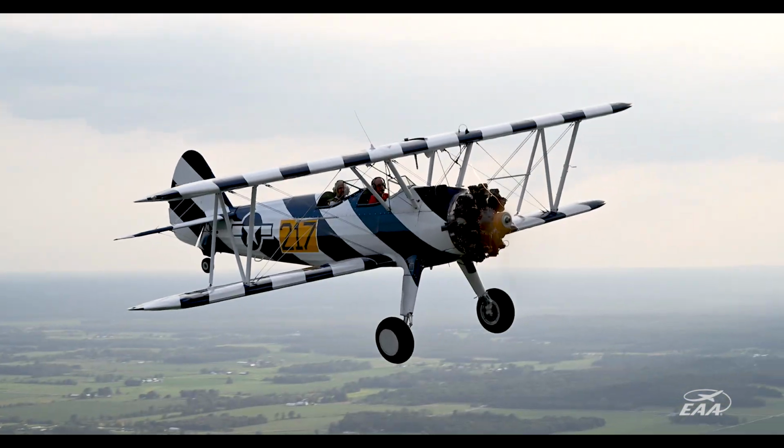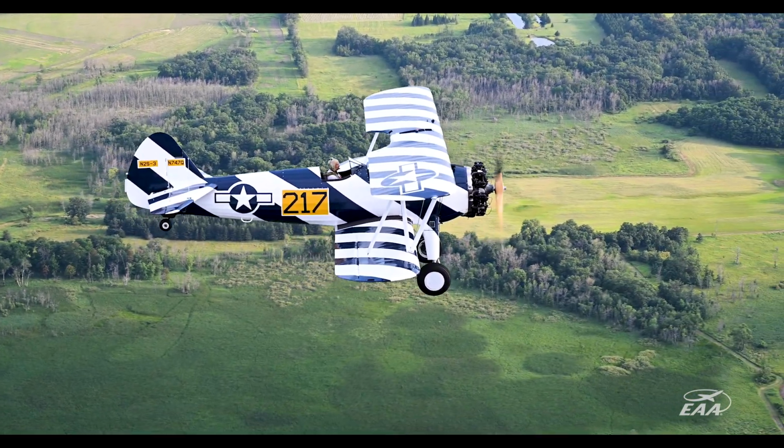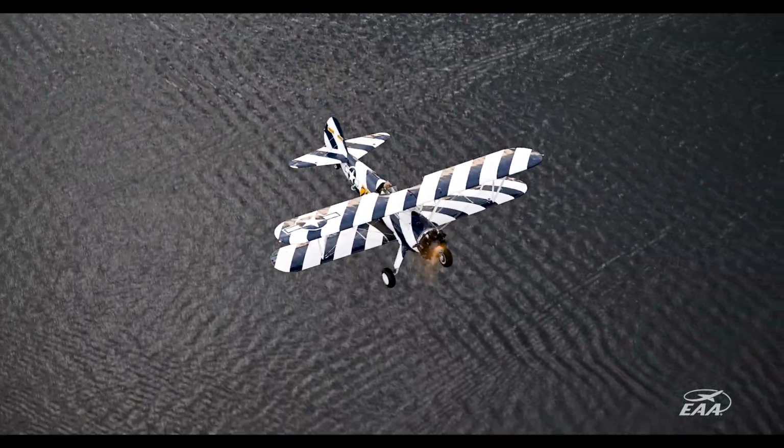Every Stearman I've ever flown actually flies pretty much the same. They're really draggy, they fall out of the sky. I tell people they have a glide ratio a little bit better than an elevator full of concrete.